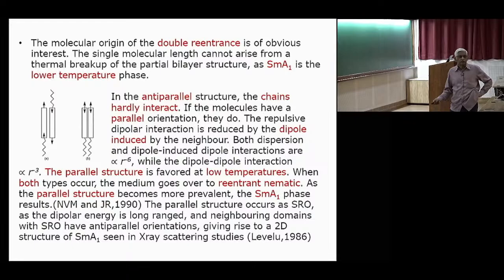There were some theories which said, okay, the pairs break up, therefore individual molecules have anyway the molecular length. But then they forgot that this molecular length, smectic A_1 phase, is a low temperature phase, not a high temperature phase. So how do you explain or understand a monomolecular length at low temperatures? That was the problem. So my argument is the following.